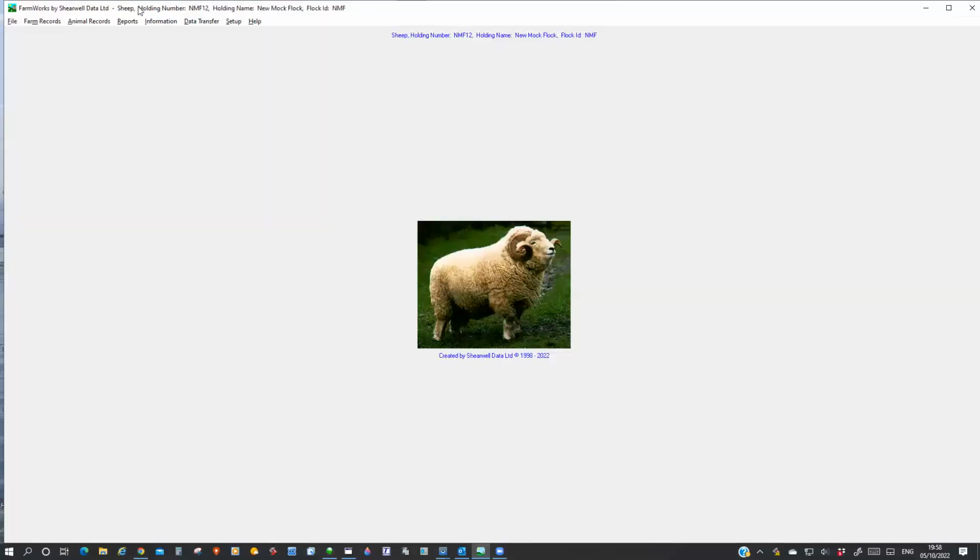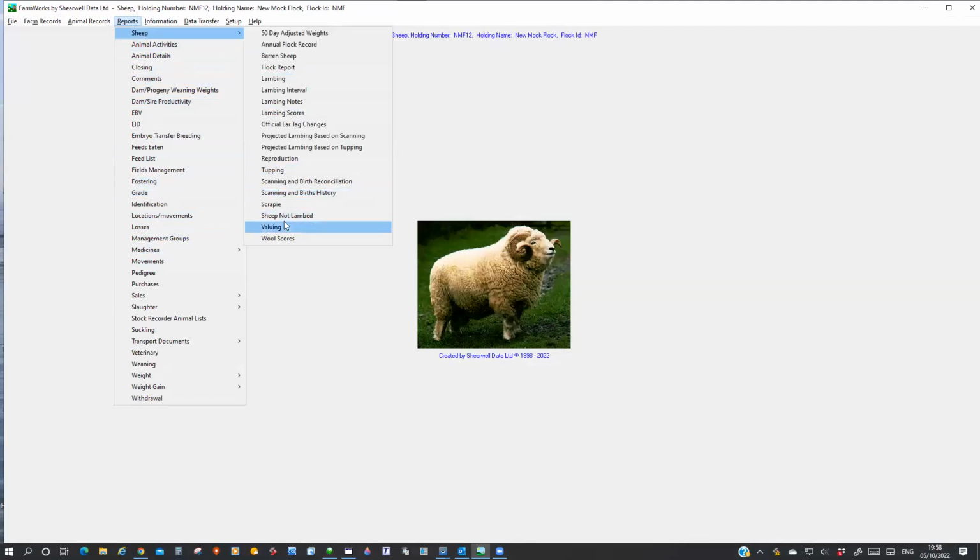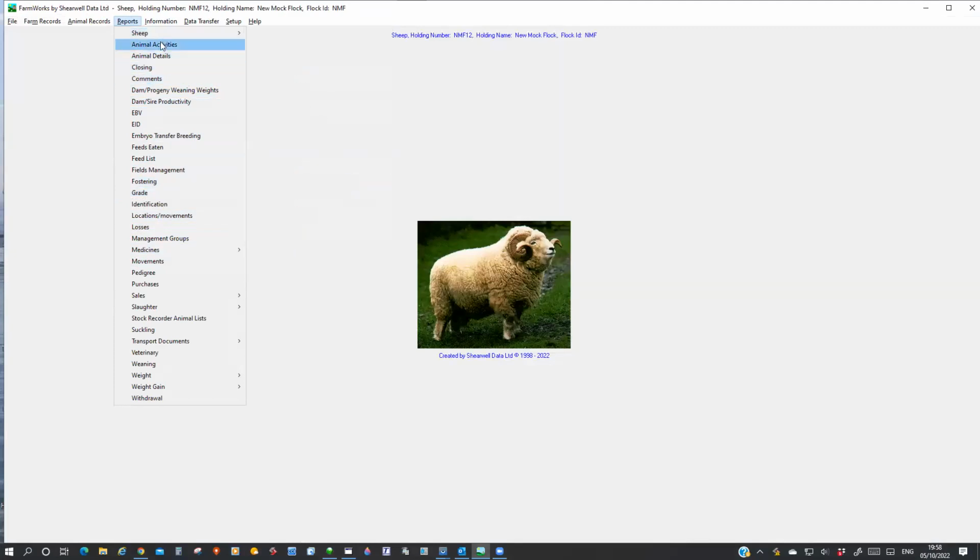Reports. Sheep not lambed. Okay, so there are some other things here that are pretty neat. I will just go over them quickly.